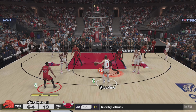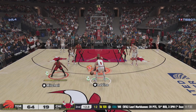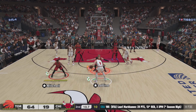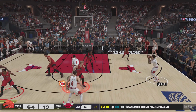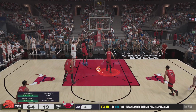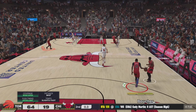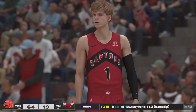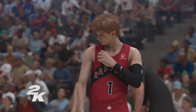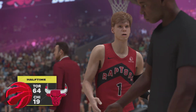Levine surveys the D. Ball outside. Just 5 on the clock. Offensive struggles continue. Missing again. And so it's Toronto, and they're up an insane amount going into the break. And their three-point shooting, a big reason they have a sizable lead. We'll be right back after this word.